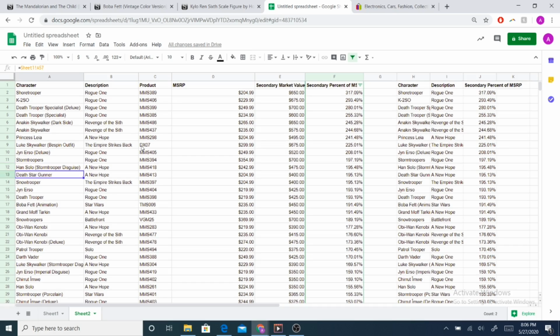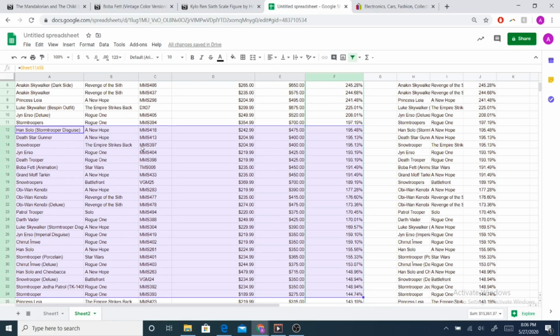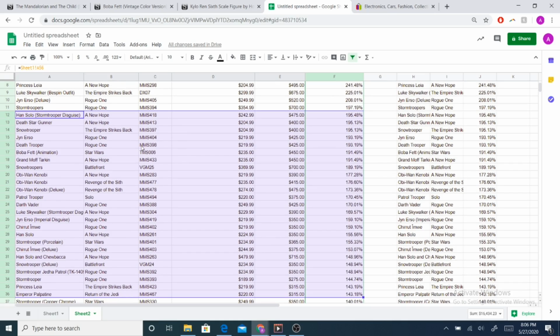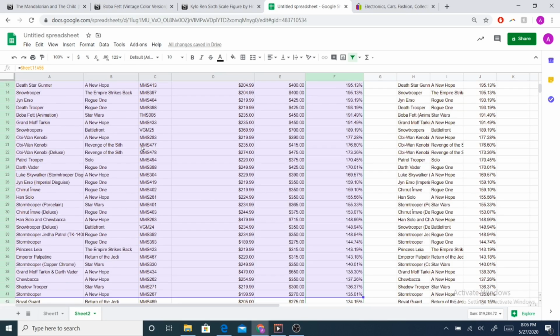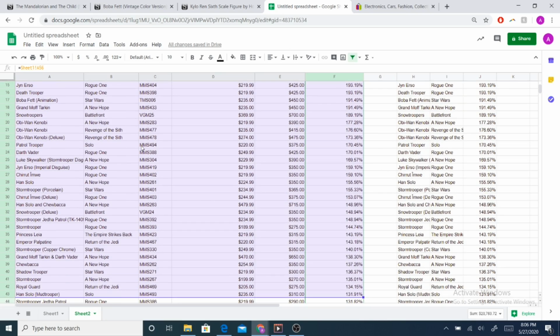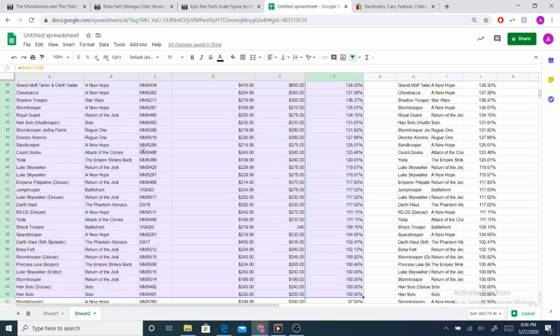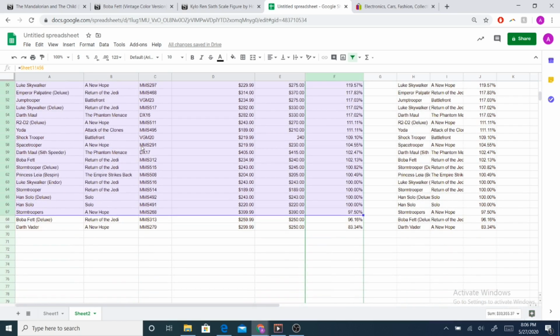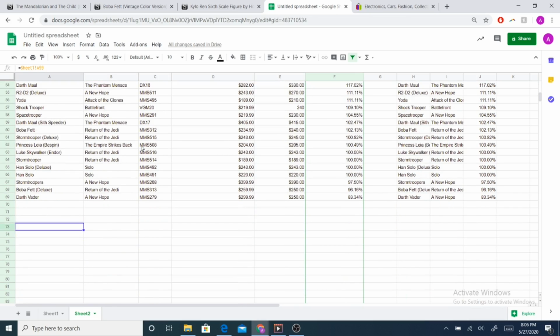And then I won't go into all of these. We can talk about more of these in the future, or I'm happy to, pause the video and take a look at some of these. But I think what the main purpose of this data, that should stand out to anybody who's looking at this as an investment, is that not including The Force Awakens and The Last Jedi, there are 2 figures that are trading at below what they retailed for. Actually, you could call it 3 figures.